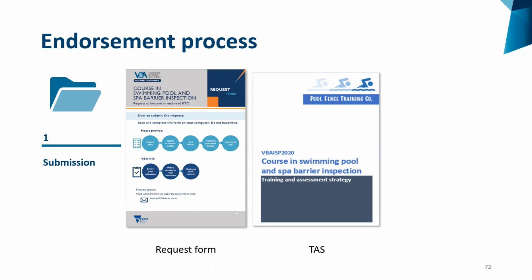So we want to know some details around how you're intending to market, what industry consultation you've undertaken or intend to undertake, what resources you'll be using, so physical resources such as classroom venues, what resources the students will be provided, and what resources the students might need to purchase themselves. So for example, does a student need to have a tablet or a computer? All that kind of general stuff that you would put in a TAS. And the TAS, as the auditors always say, paints a picture of how you're intending to deliver the course. So paint us a picture of how you're intending to deliver the course.